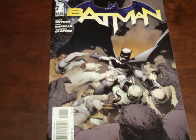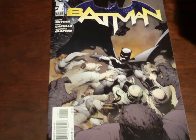Even though you might not be surprised that Batman #1 was my pick of the week, it actually came in a very strong week. I'm showing after this a bunch of runner-ups because I had quite a few that were neck and neck. But all in all, Batman #1 was the cream of the crop for this last week. And let me show you why.